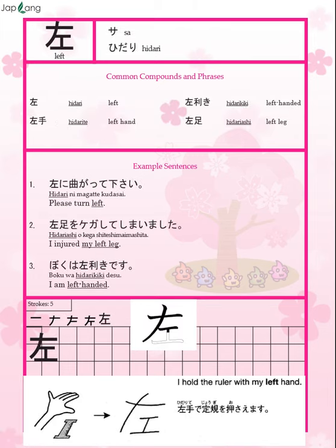Next kanji is left. In Japanese we call it hidari, and in Chinese we call it sa. Alright, so hidari te is left hand, hidari kiki is left-handed person, and hidari ashi would be left leg. Example sentences would be: hidari ni magatte kudasai. Please turn left. Or hidari ashi o kega shite shimaimashita. I injured my left leg. This is a 5-stroke order again. Here you can see I hold the ruler with my left hand.